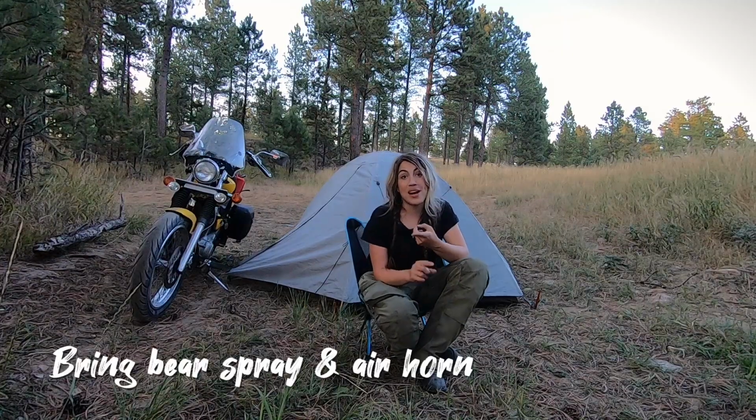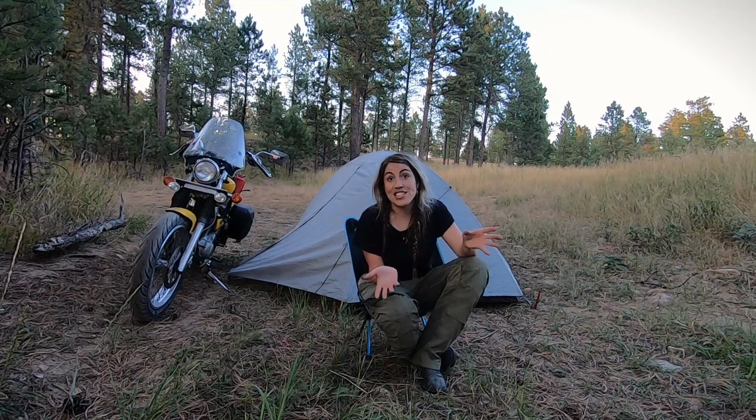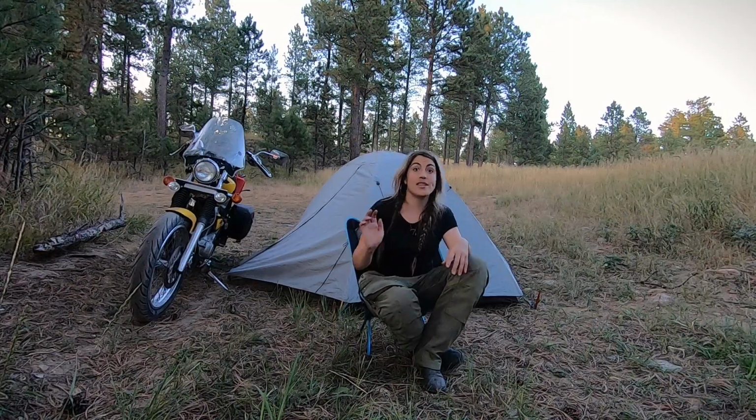I have bear spray, I have mace, I have an air horn, I also have a switchblade. I've never had to use these things, but they are important to have just in case of an emergency. That includes coyotes or bears.